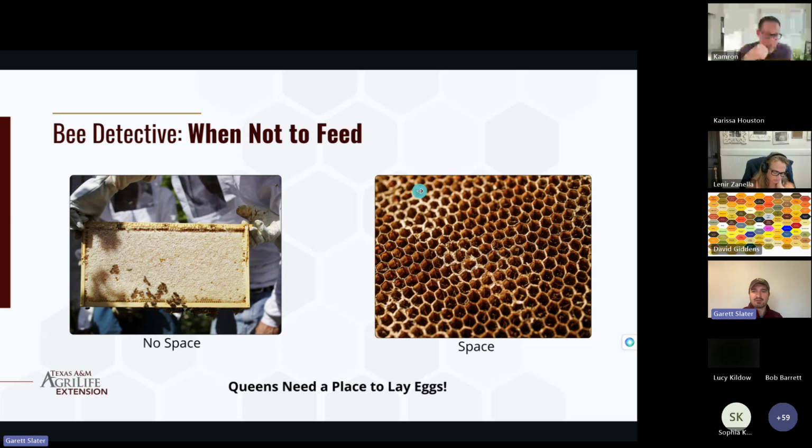One way to know about that is by looking at the frames. If you have a lot of frames that look like this, where they're practically empty, you don't have a lot of honey still stored in the colony in these white cappings or even kind of darker cappings.